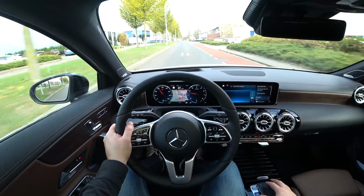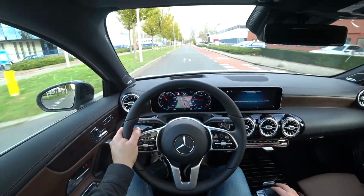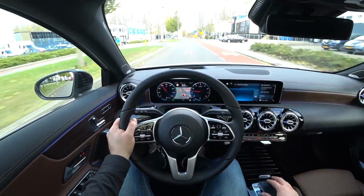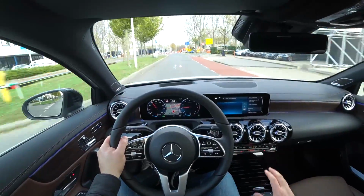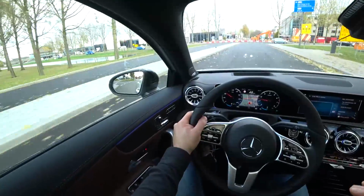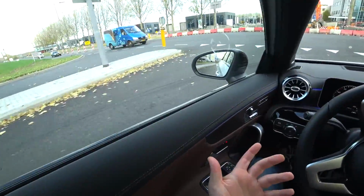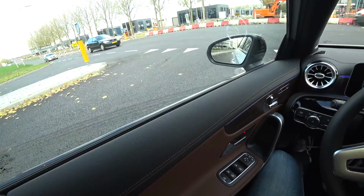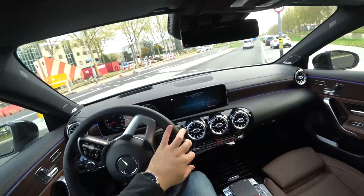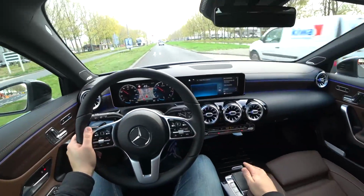Hey Mercedes. How can I help you? Turn on blue ambient lighting. Okay, I'm changing the color. The ambient lighting has 64 colors. You can also talk to the car when you say the company name. When you say hey Mercedes, how can I help you? You can talk to the car and change things.